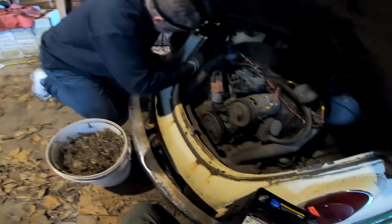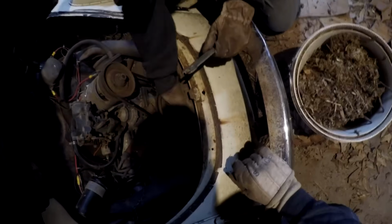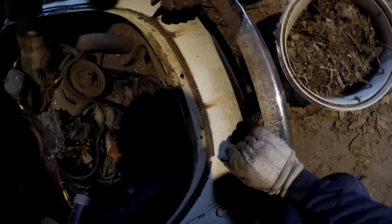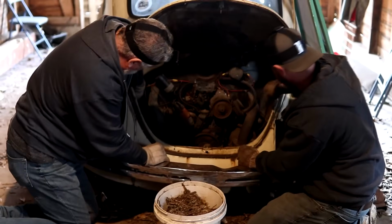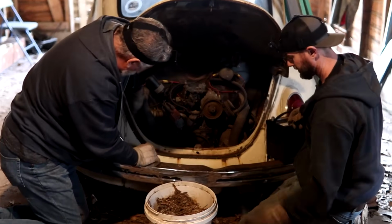Well, other than just little small stuff, I got a bucket full. Thought it was going to be more than that. I still got some back in here. I can't. I don't know how they got some of those sticks and things in there.